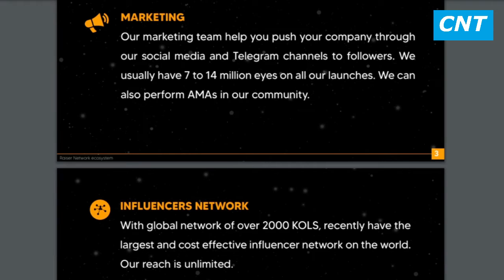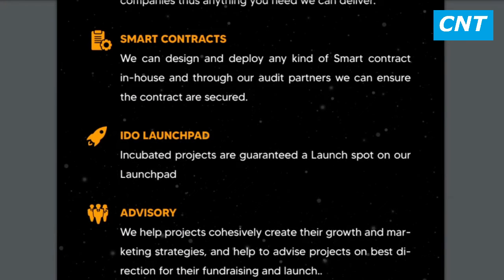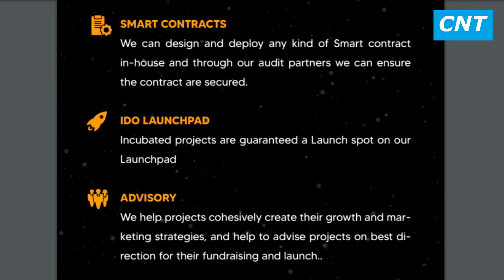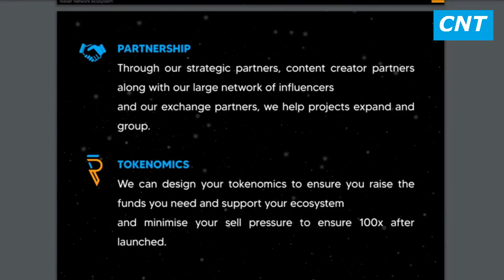Advisory: we help projects create their growth and marketing strategies and advise projects on the best direction for their fundraising and launch. Partnerships: through our strategic partners, content creator partners, along with our large network of influencers and our exchange partners, we help projects expand and grow. Tokenomics: we can design your tokenomics to ensure you raise the funds you need, support your ecosystem and minimize your sell pressure to ensure 100x after launch.